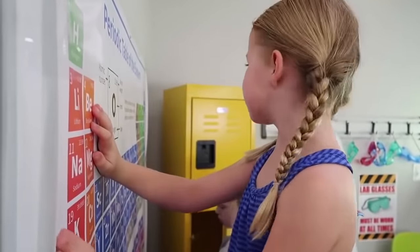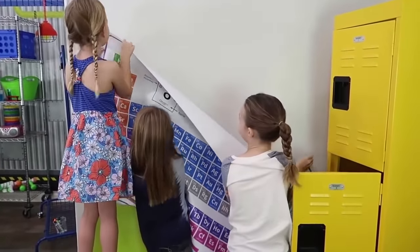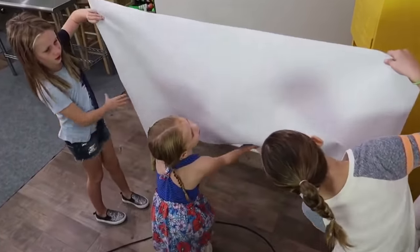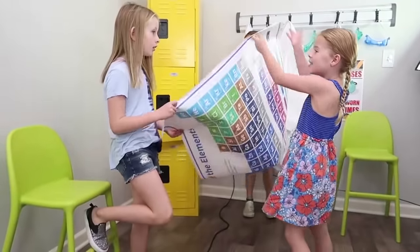Let's get it down and see if there's something on the back. Come on, girls, let's get it. Whoa! One, two, three. I don't see anything. What else in here would we find in toy school? Tic Tac Toy fans, if you see anything, let us know in the comments down below. We need help. Maybe there's a clue under the rugs. There's rugs in toy school. Great idea!